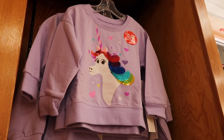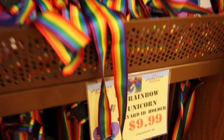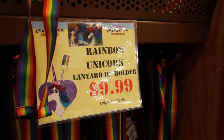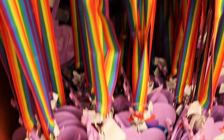They have more of those famous sweatshirts over there. They even have some famous Pop Vinyls here for $10.99, originally $19.99. And then if you go down here, they have some lanyards with a card holder too, which is nice. $9.99, originally $17.99. And this is what they look like too. And it obviously has the rainbow lanyard with it.